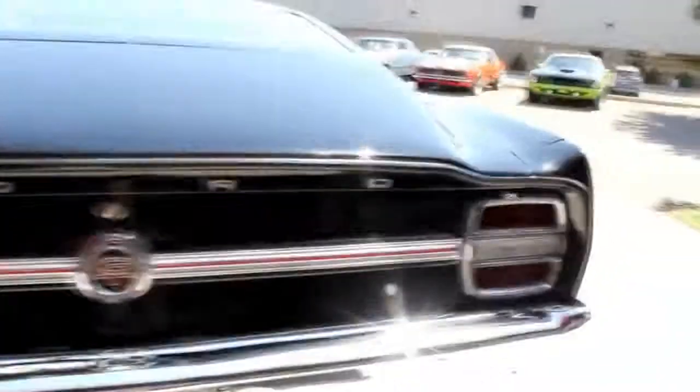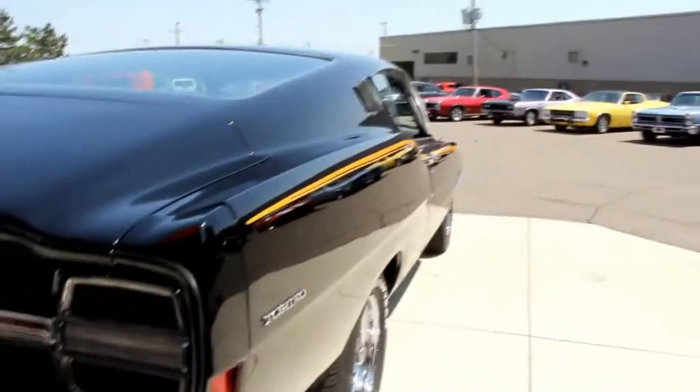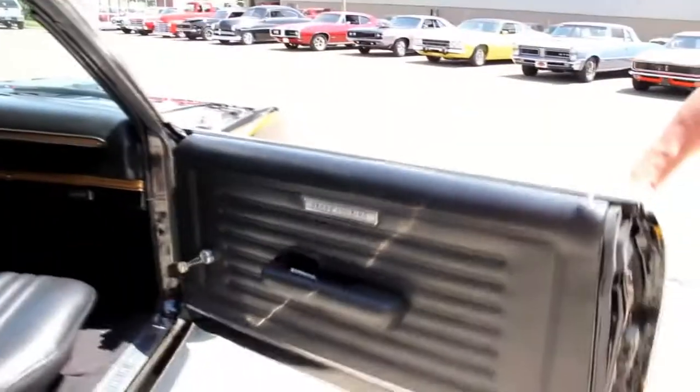Shuts down real nice. Look down the side of the car. Take a look how that door fits, nice and flush. That molding there is definitely original. It's got a tiny bit of wear to it, still looks great though.